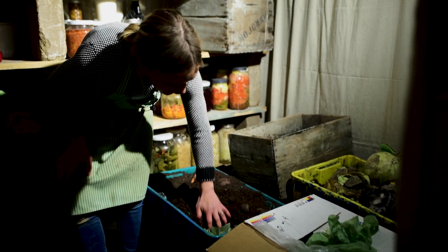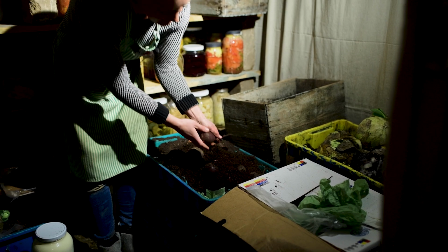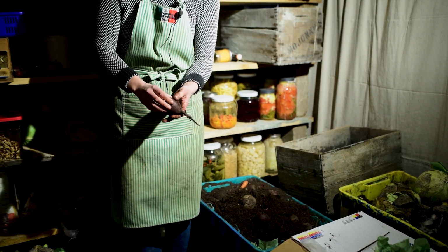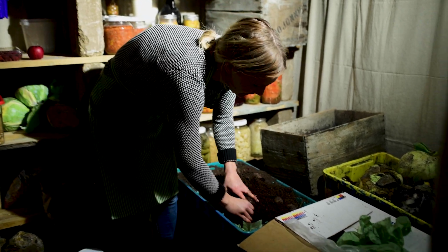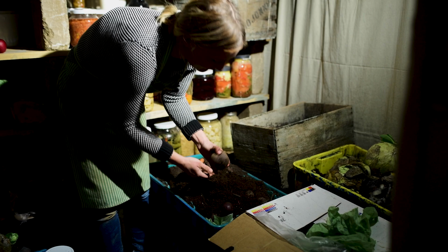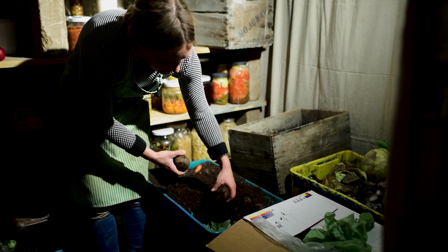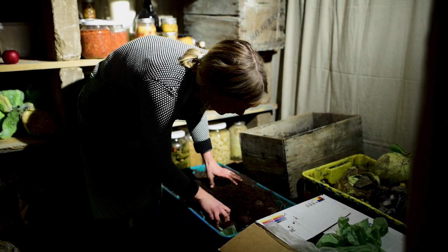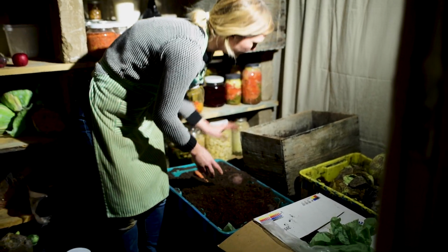But if you just dig down through, you can see that these beets, they are hard as anything. So these store very, very well in the cold room. If you leave them on the surface, like I did this one, it'll get a lot softer and squishy. But the ones that are under the soil, they stay really nice and hard. Okay, so those look great.